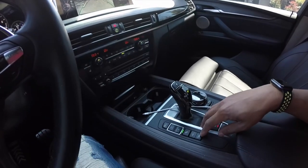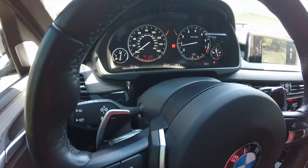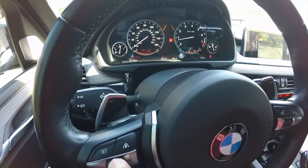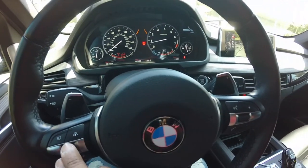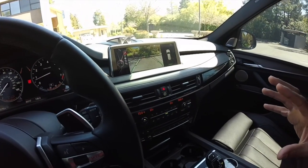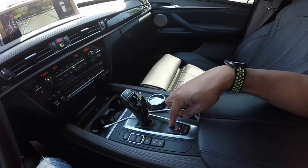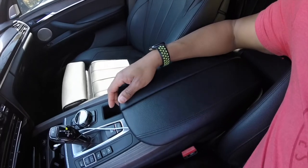Obviously there's hill descent control. Hitting that, you can get different speeds up to 5. You can change using the cruise control up to 10 miles an hour, and it can hold that downhill. It uses the ABS to help make sure that on loose surfaces it doesn't slip. There's a parking brake, electronic parking brake, and an auto.